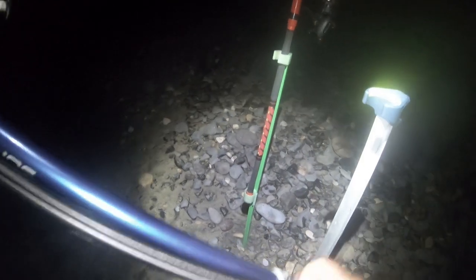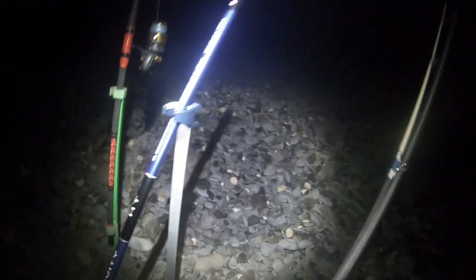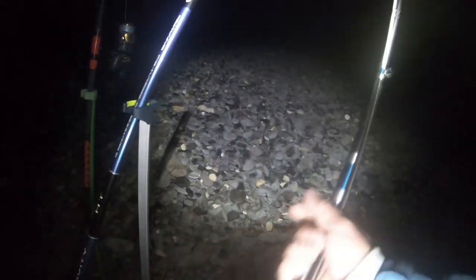Right, bite alarm's on that rod, ready for it to fly off, hopefully. So let's see what happens. All right, let's set up this scratching rod. Big rod out. Phone call to the girlfriend, done.